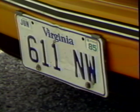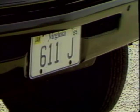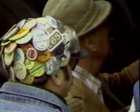We have people who have license plates that reflect the 611 or N&W, or just one aspect of their favorite part of being a rail fan. They wear their hats and they'll cover their whole body, their clothes, with badges and patches.